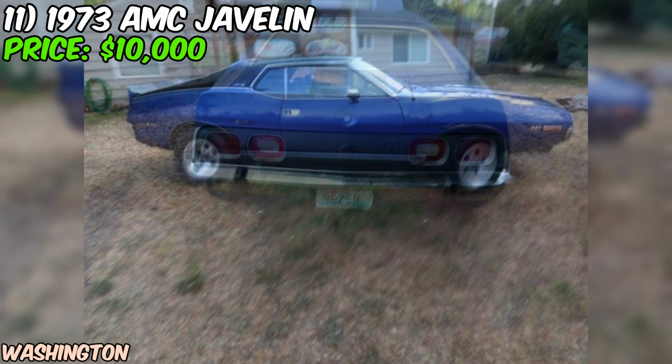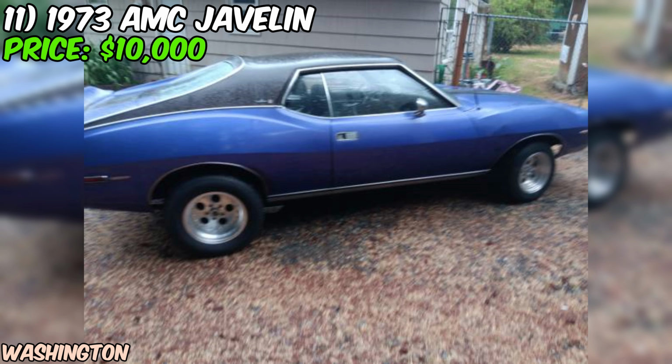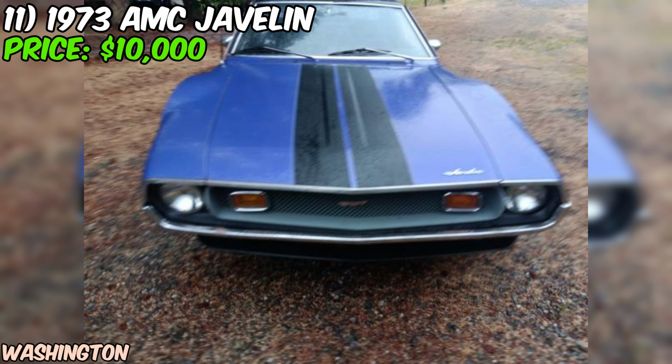The odometer shows just 1,173 miles, which is crazy low for a car that's almost 50 years old. Now, it's possible that the odometer has rolled over or that it's been replaced at some point, but even if it's got more miles than that, it's still a relatively low number for a classic muscle car.